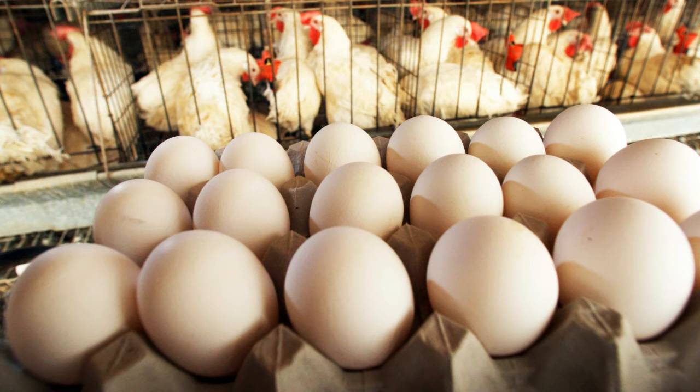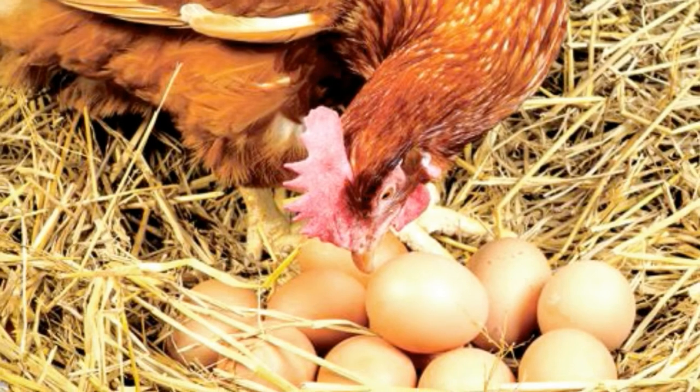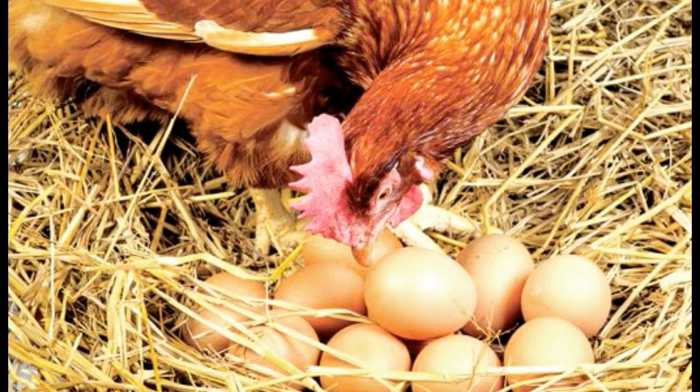Are all chicken eggs fertilized? A healthy chicken may start laying eggs from the age of 4 to 6 months. The egg-laying age for chickens may vary with the breed, climatic conditions, and various other factors. Even the number of eggs laid by a chicken may vary with all these factors.